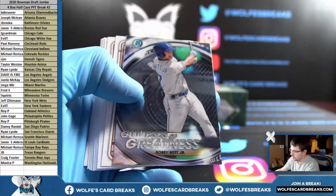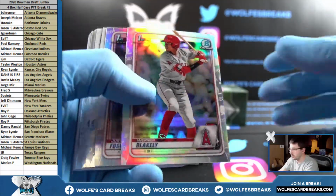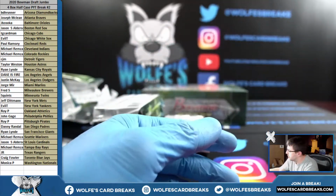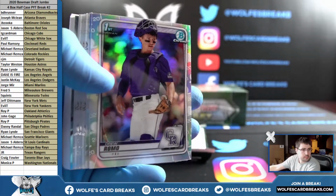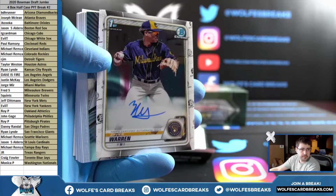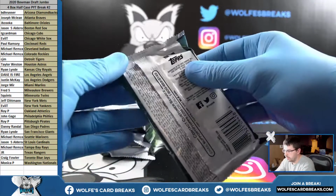But Logan Allen, Bobby Witt Jr. Yeah, in the end, getting this camera, Xavier Warren base autograph for the Brewers, the quality is way better, but now I just have a new set of problems. I've just been trying to throw them under the rug.